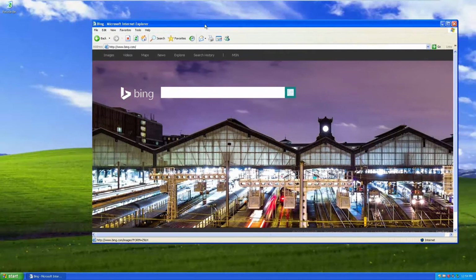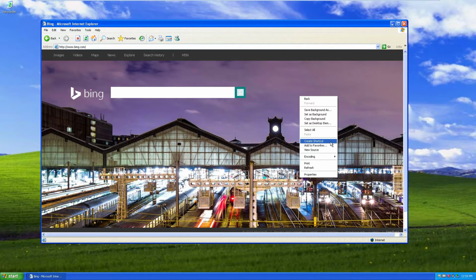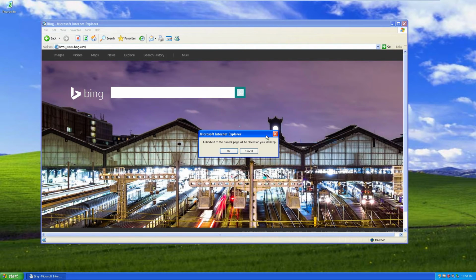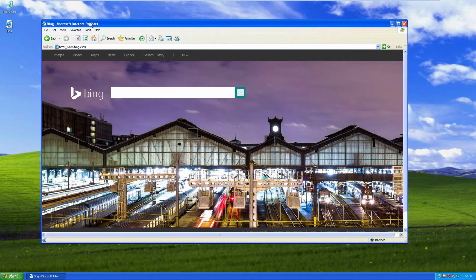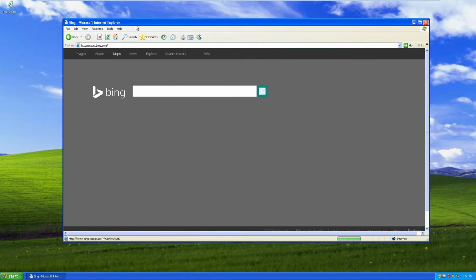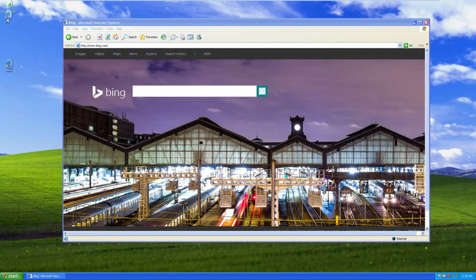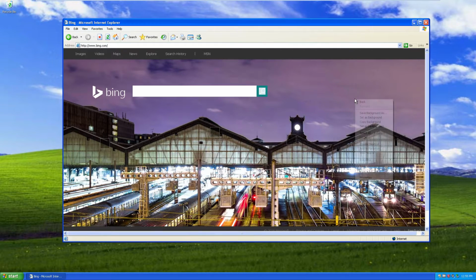It's really not obvious in modern web browsers how to put a shortcut on the desktop to a web page. Like here in Internet Explorer 6 through 11, there's a create shortcut button, and bam, you can get to Bing from the desktop. However, in modern web browsers, you have to click here, drag it to the desktop, voila, a shortcut is created. But if you're like me and grew up clicking this to create a shortcut on the desktop, it's not obvious.